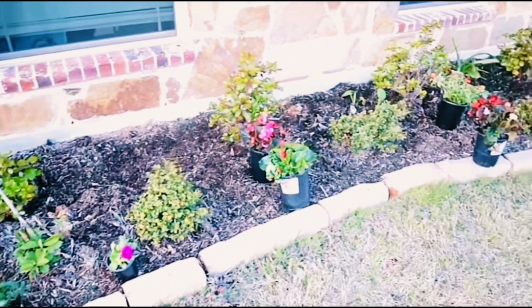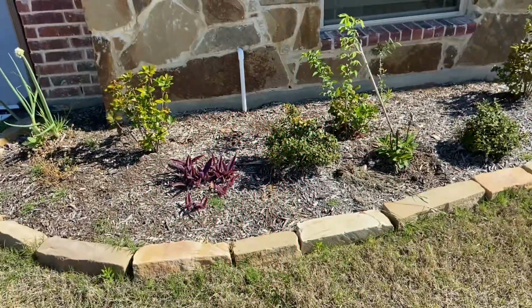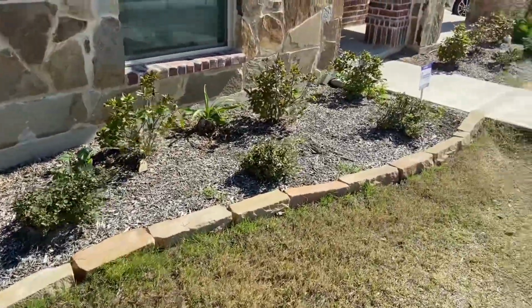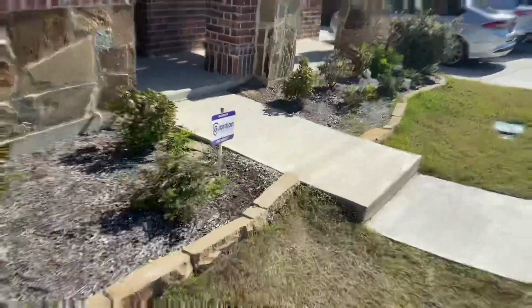So this is how my flower bed at my front yard looks, and this is the after picture. I think I did a great job, guys.